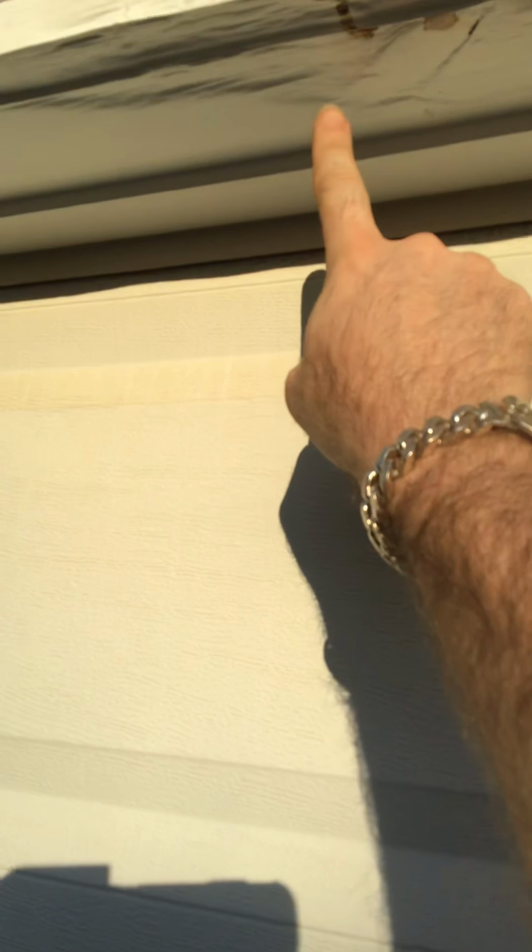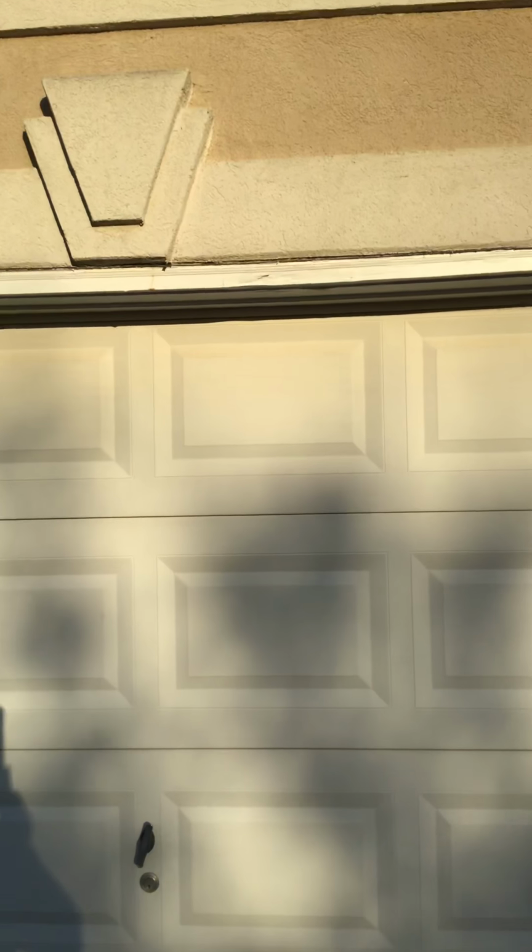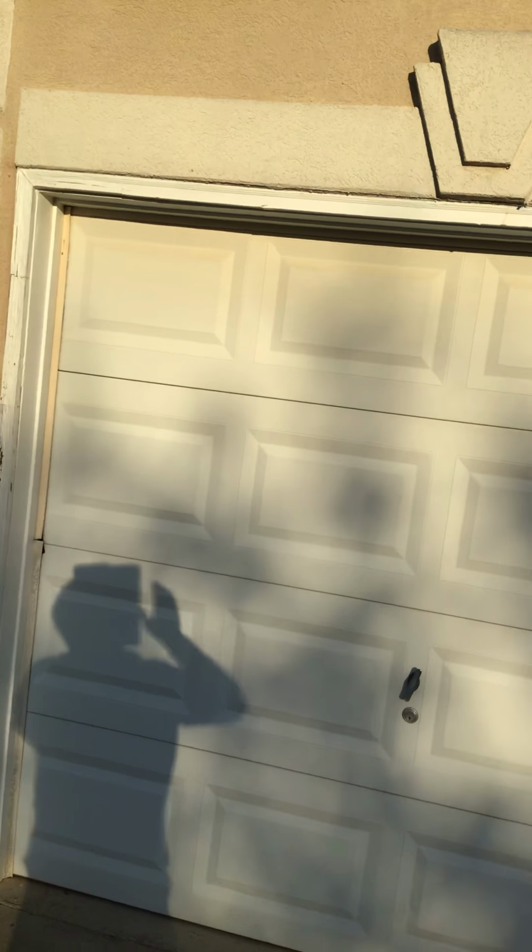So again, on the top of the garage, you can see where they got the frame here. You see the wrinkle here? You can push in on it. It's just been catching water because they never caulked it properly. And there's probably some gaps on the top of the stucco details. So when the guys come out, they'll caulk all that stuff too.